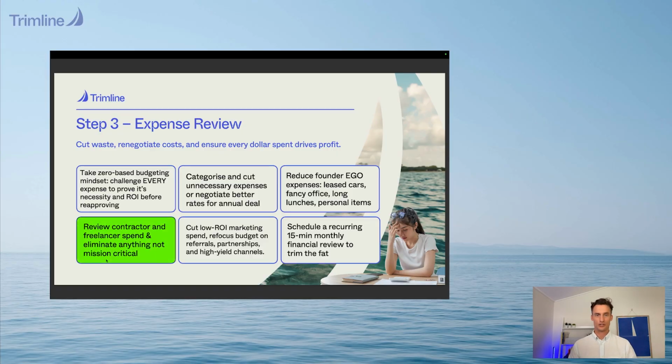Next one, review contractor and freelancer spends. Super common for agencies to use subcontractors, of course, but make sure that those costs are going down when you don't have any work for them and you're not just keeping them around, because they are often some of the most expensive costs of the business. So make sure that if they're not mission critical, we're pausing them or cutting them.